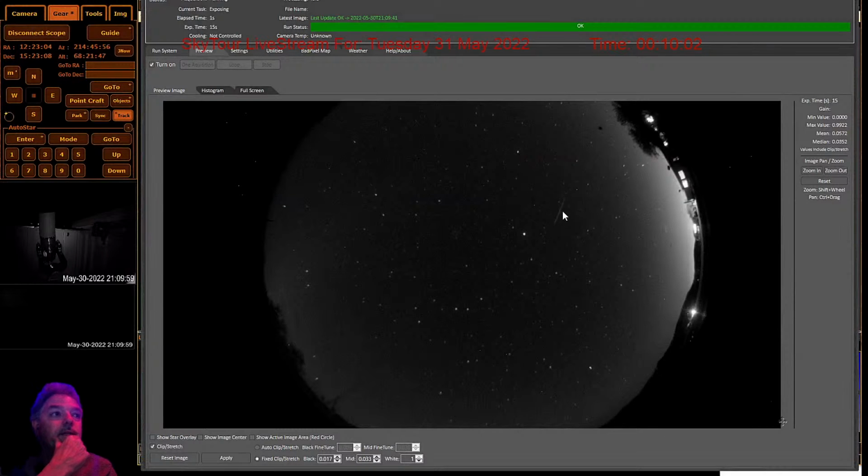Oh, there we go. Look at that. Let's see if that's a satellite or meteor. If it shows up here in the next frame, then it's a satellite. If it's gone, then it was probably one of these meteors. Okay, that's a satellite, most likely a Starlink satellite. We did catch one meteor a little while ago right here. That was very nice.